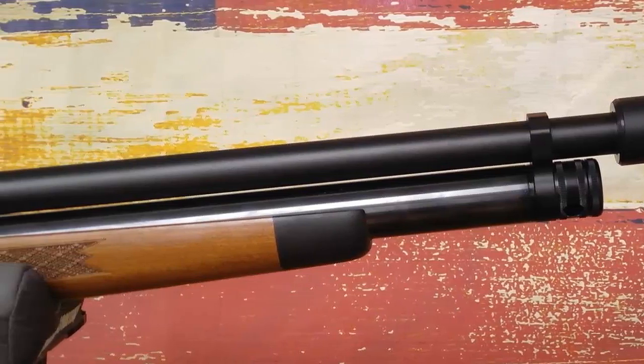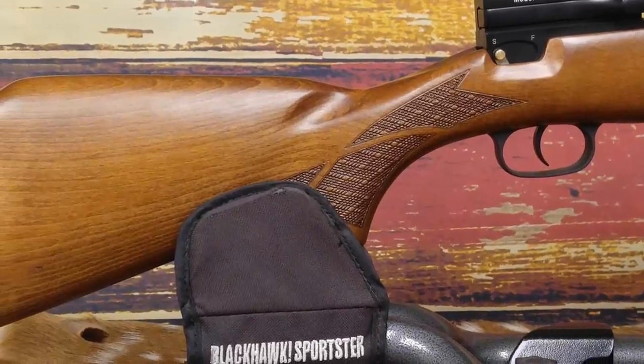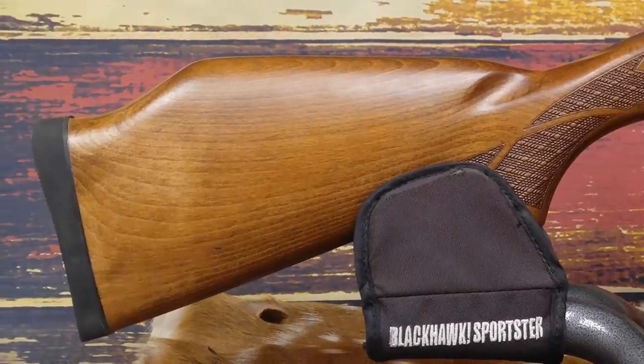Ships with 2 6-shot magazines. Produces up to 820 FPS with 81.02 grain pellets. Produces 12 shots with 55+/- FPS extreme spread. Produces 120 foot-pounds/162.7 joules with 81.02 grain projectiles.